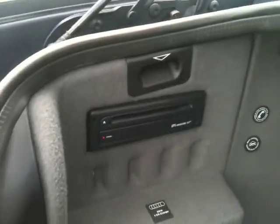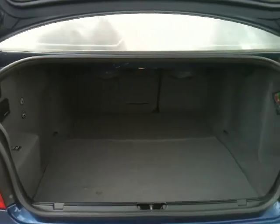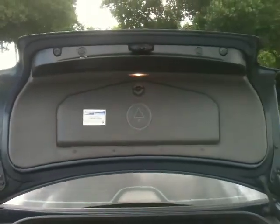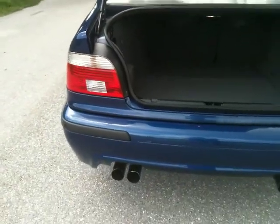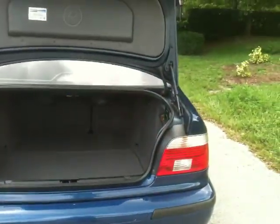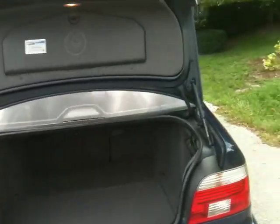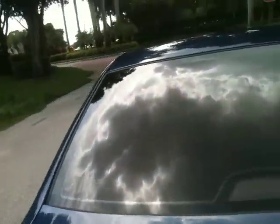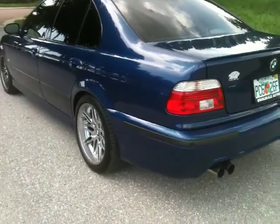GPS system right here. BMW 6-disc CD changer. Very clean. Very well maintained. Look, I can't wait to wrap this up just to get back in it and take you on a test drive. I'm telling you, this is a kick-ass car. Not only does it look crazy cool, but man, it rides, it handles. It's got the brakes, it's all there.